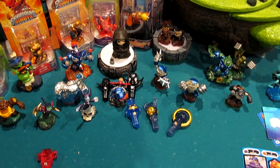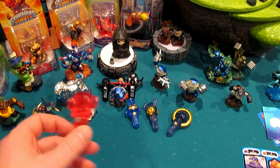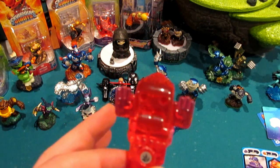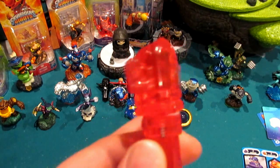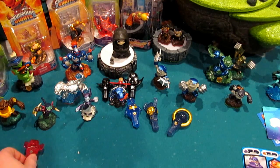It's probably close to 4 in the morning, Wednesday, January 21st, 2015. Just unboxed the Scorching Stopper. That is a fire element trap. I think I found it pre-Christmas. Don't hold me to that. I remember I tweeted that I was happy I found a trap I didn't have. That's what I was referring to. Just now getting around to open it.